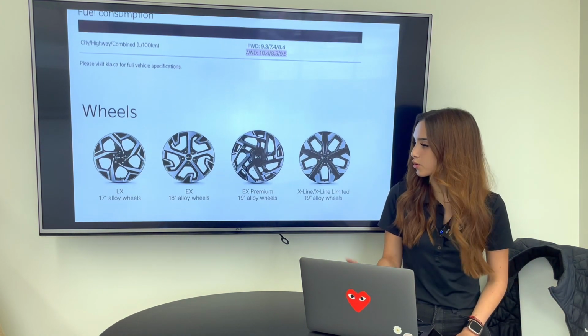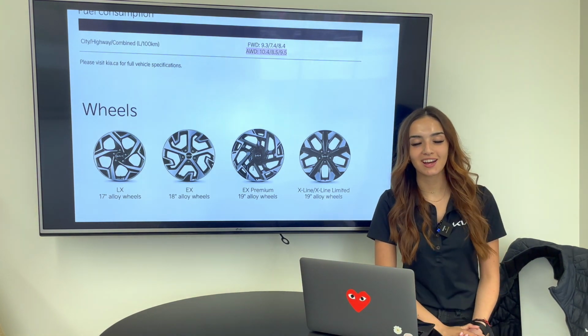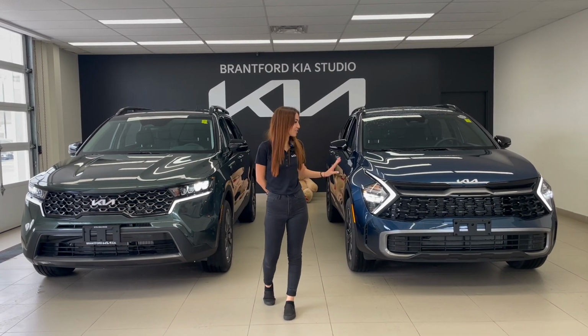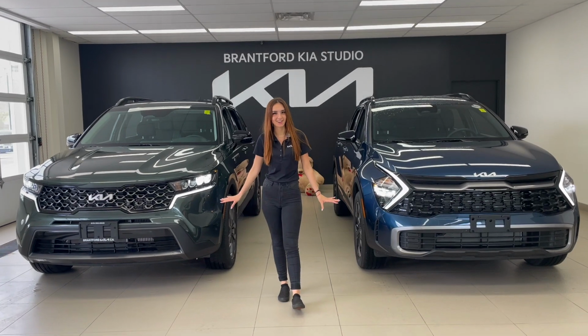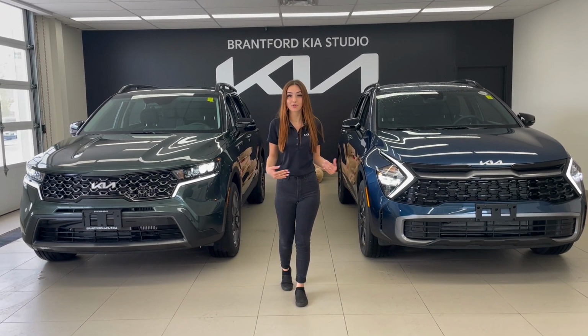And then those were the wheels we were mentioning earlier, but we'll actually show them on the car because we have them both here with us today. So let's get into the cars. Welcome back to our video bay, guys. Over here I have the 23 Sportage X-Line, and over here I have the 22 Sorento X-Line. You can tell these vehicles are very different than the rest of the cars on their brand plate.